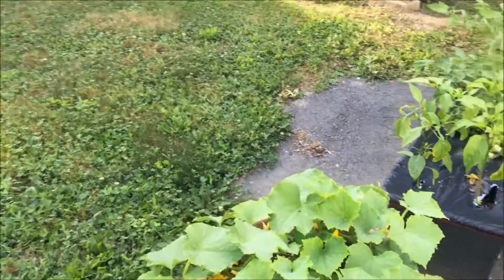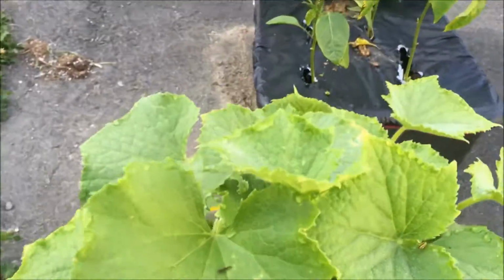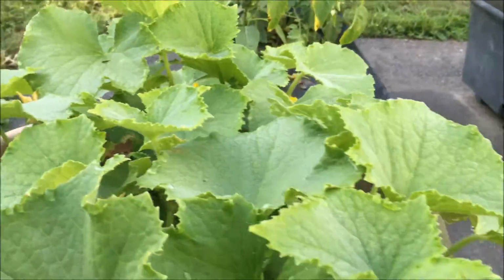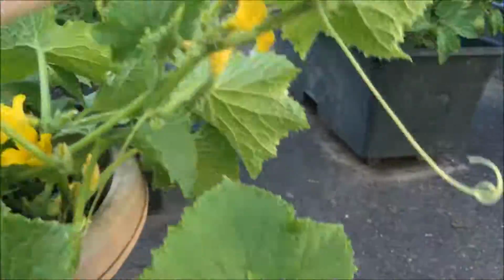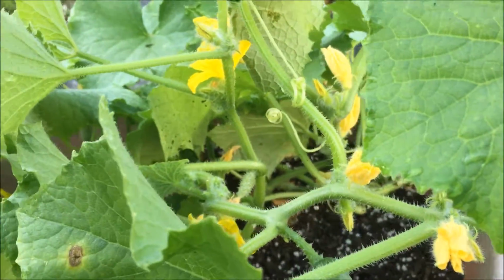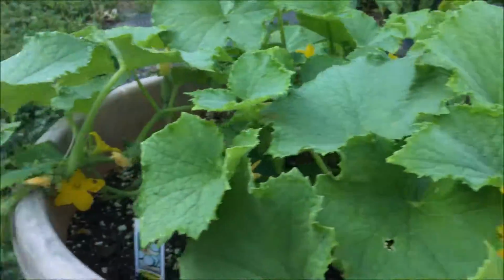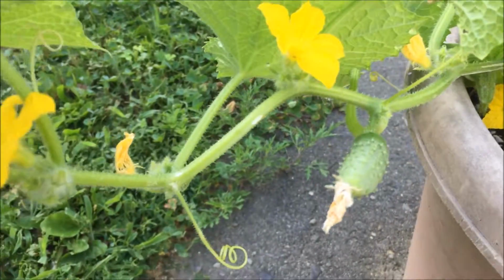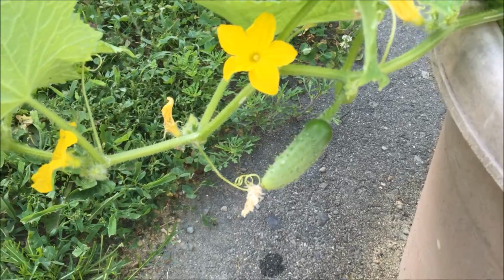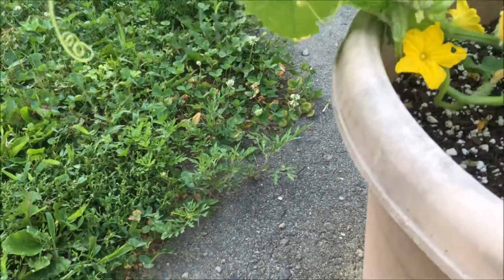My cucumber plant is doing quite well, although there are little cucumber beetles. They're flying away before I can video them. But there are cucumbers growing, which is a nice thing. Sometimes the cucumber beetles come in and destroy the flowers so the cucumbers don't get pollinated, and then they don't grow.